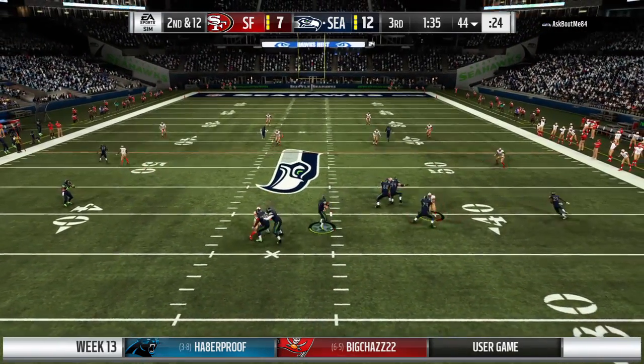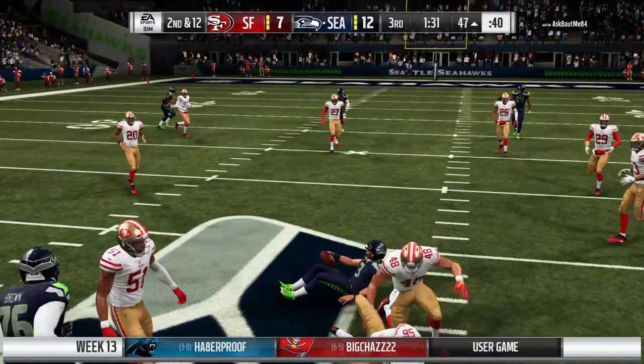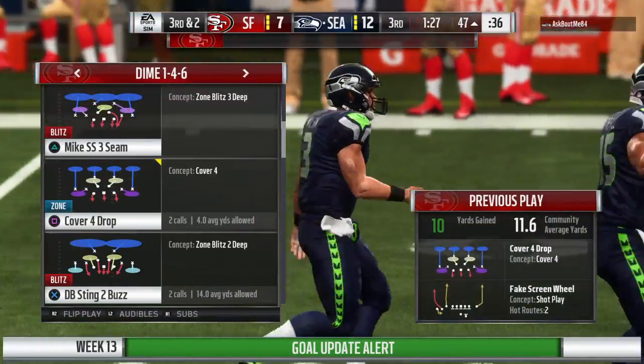On second down, here's Wilson. Stepping up, he's going to keep it, and gives him 10 that time as he was able to get away from the pressure and get a nice gain.